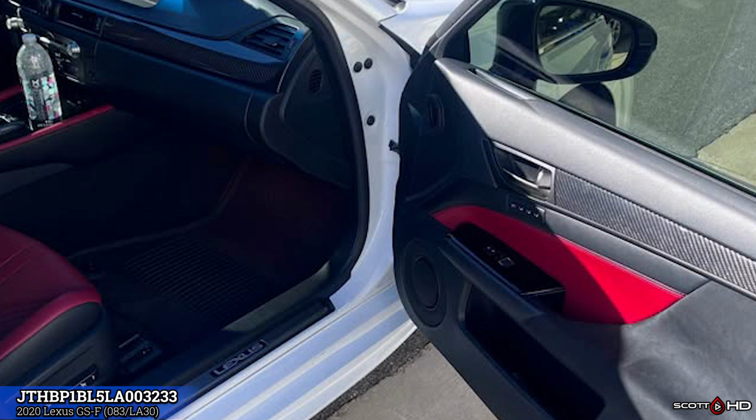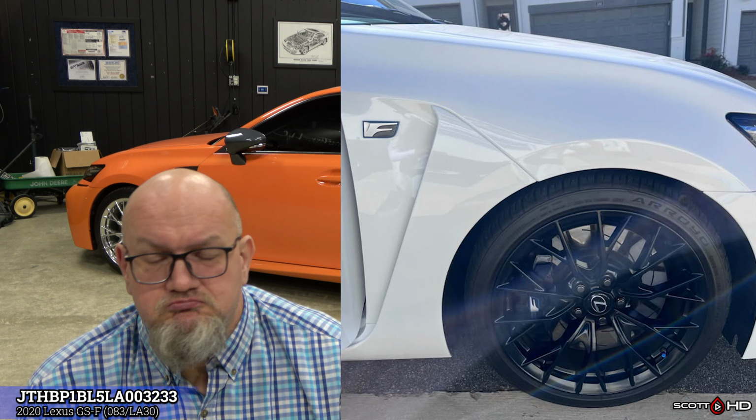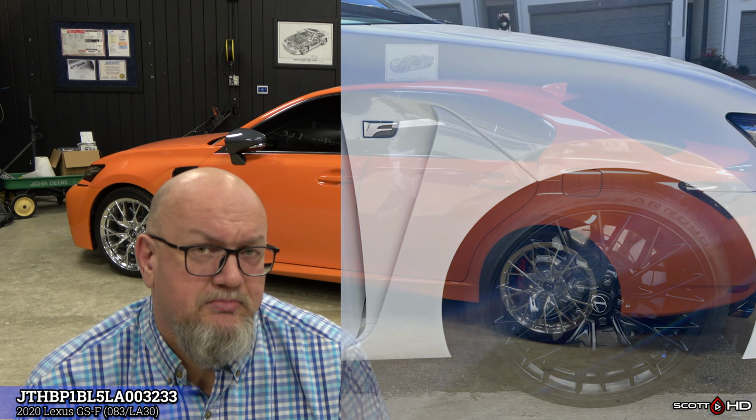But I would say overall, it presents very well. I don't see any delaminating carbon fiber. I don't see any excessive bolster wear on the seats. Really just, it presents very well. Had you not known this car has been in two accidents, just looking at it, you probably wouldn't suspect that. And that tells you that it's probably been repaired pretty well. And so if you are gonna consider this car, definitely inspect that closely.